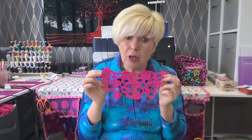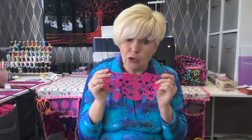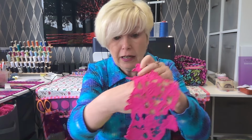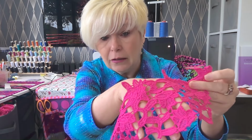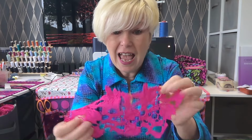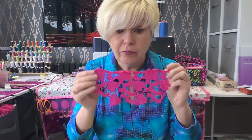The lace was from Abercarn's in Mostyn, but I do believe they've got it at other Abercarn stores as well, so you don't have to go all the way down to Wales for it, because I did spy it in my local one in Bolton, but mine was from sunny Wales. And it's a really open weave lace with flowers all over it. Quite a heavy weight for lace.